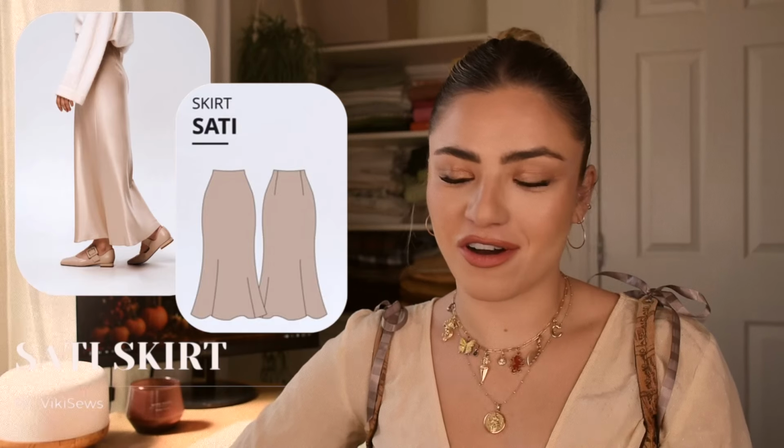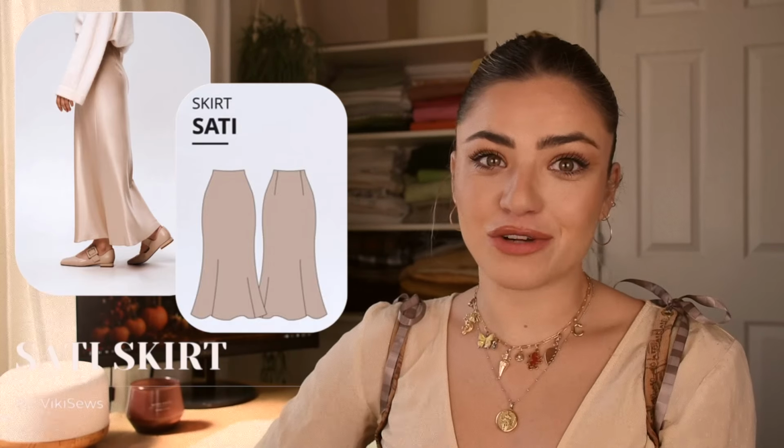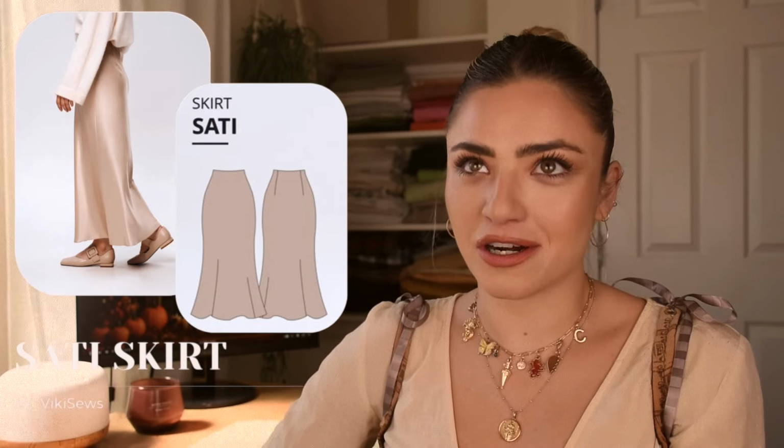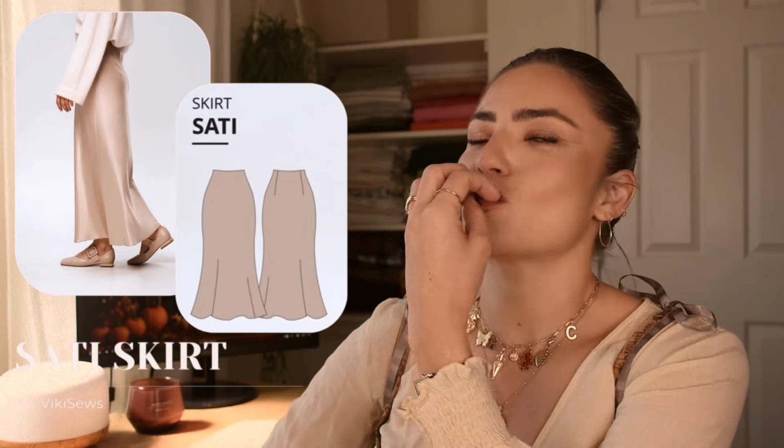Another fall staple is a slip skirt. I'm going to recommend this VikiSews Sati skirt. A silk slip skirt paired with a sweater is just beautiful for fall. Can't go wrong. Cute fall boots, a silk slip skirt, and a sweater. I mean, you can wear that all fall long.